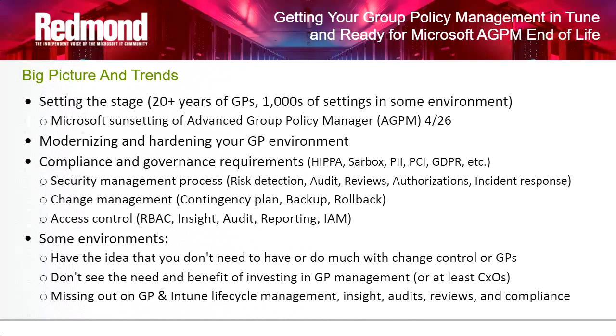Risk detection, audit, reviews, authorizations, incident responses, but also leveraging change management and change control to be able to track what's being changed and what was changed, who changed it, when, where, and why, but also to facilitate that rollback, to be able to go back in time as part of a data protection strategy, as part of a contingency plan, such that if something happens, you have that ability to roll back whatever that group policy or whatever that Intune change was, so that you can get back to a stable environment.